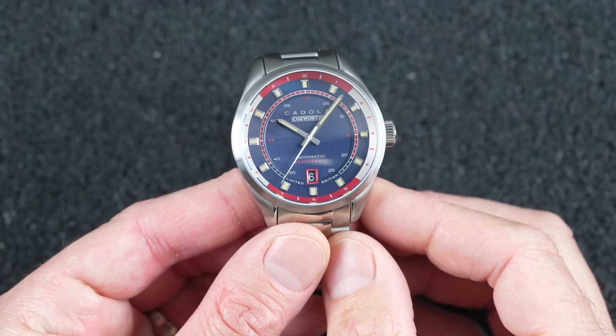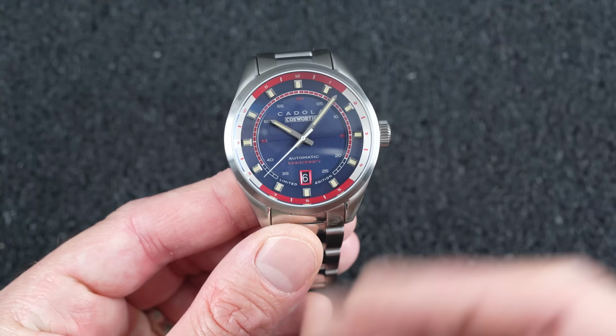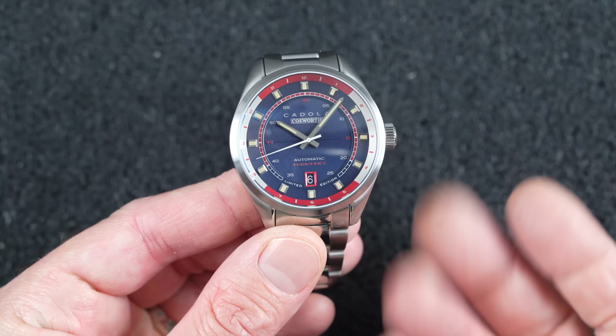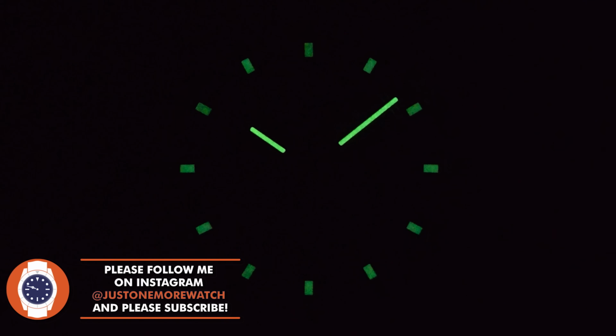Moans and niggles. Let's start with the material moans and niggles first. I haven't shown you the lume video yet, and we all know what that means, don't we? That means the lume is rubbish. Like, really, really rubbish. Almost to the point of being pointless. It looks okay initially on the hands, but you can see how poor it is on those applied indices. When I turn the speed up, 5 minutes almost gone, 10 minutes completely gone.